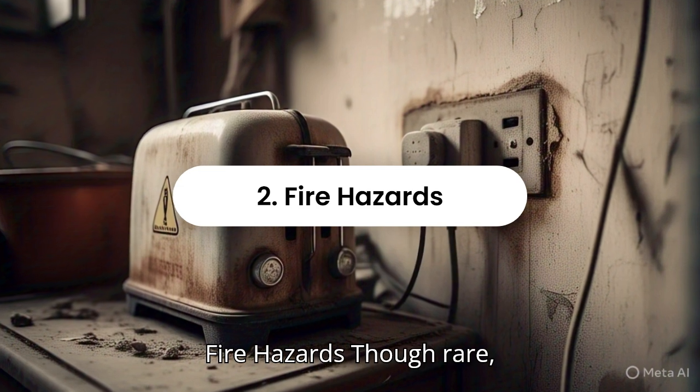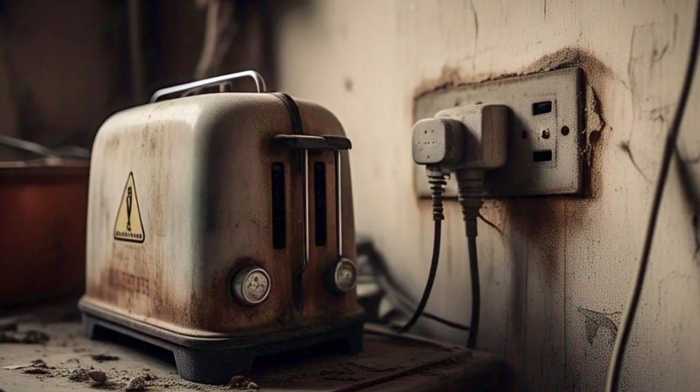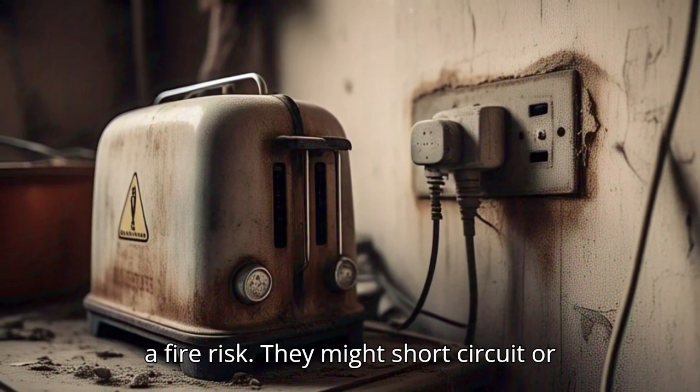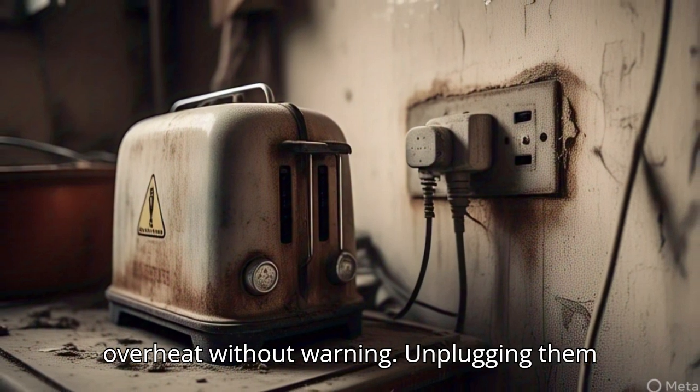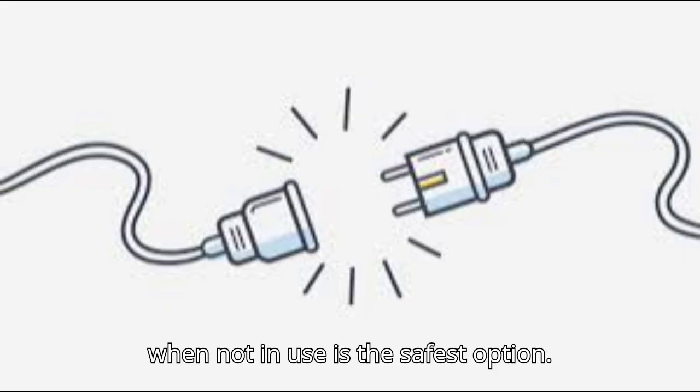2. Fire hazards. Though rare, unused appliances that stay plugged in, especially old or damaged ones, can pose a fire risk. They might short-circuit or overheat without warning. Unplugging them when not in use is the safest option.